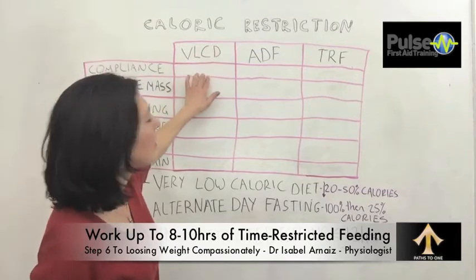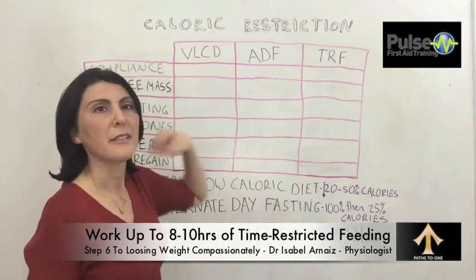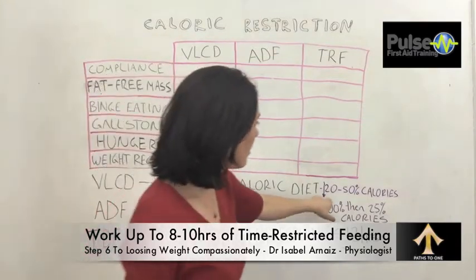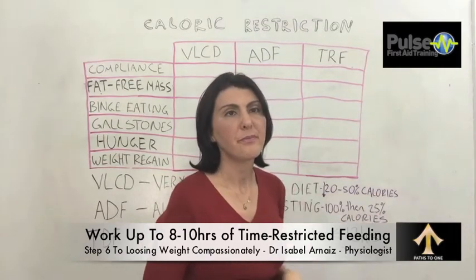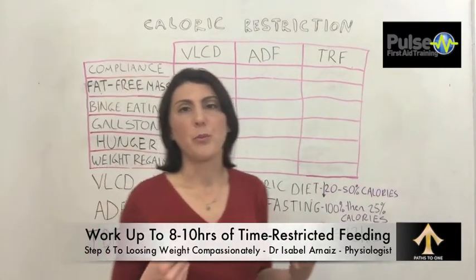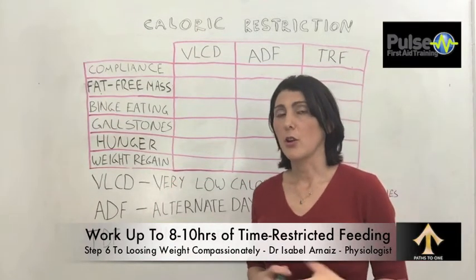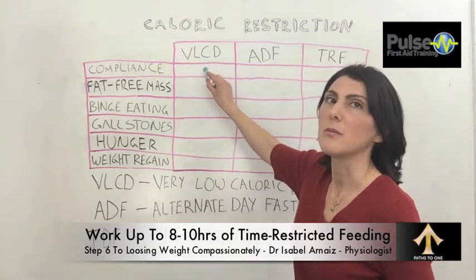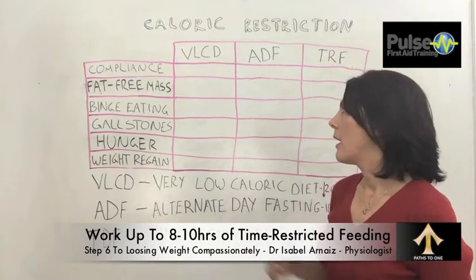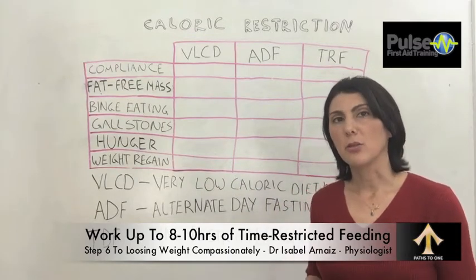This one here is what's used currently, and it's called a very low caloric diet, and that involves reducing your caloric intake by 20 to 50%. As we can see by the profile of the population at the moment, 2/3 of the population is overweight and 1/4 of it is obese. So this system where you're reducing the calories is not working. People are regaining the weight, and usually to a greater extent than they did originally.